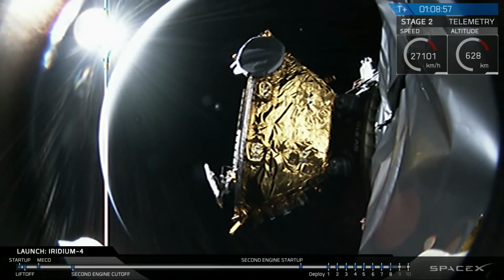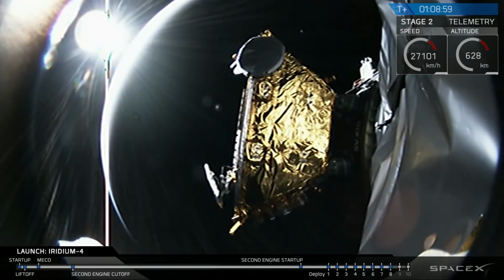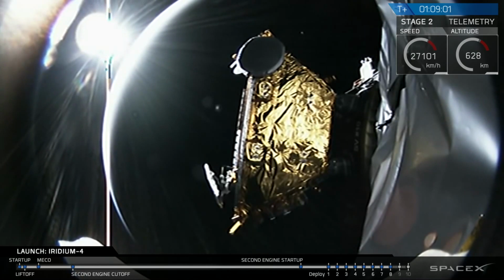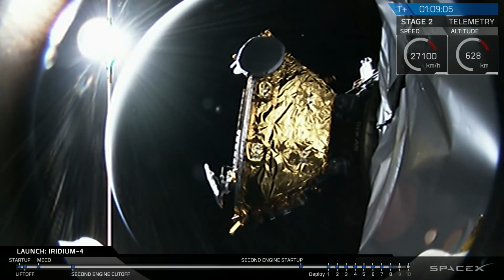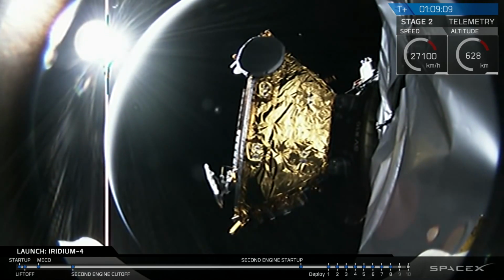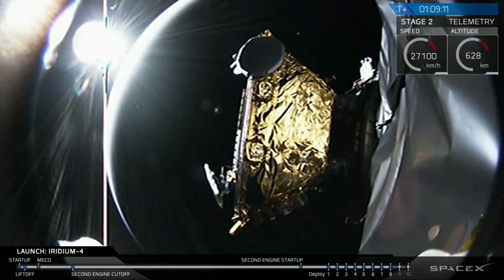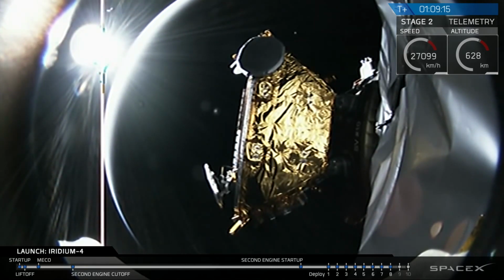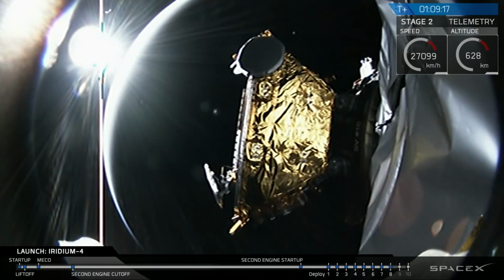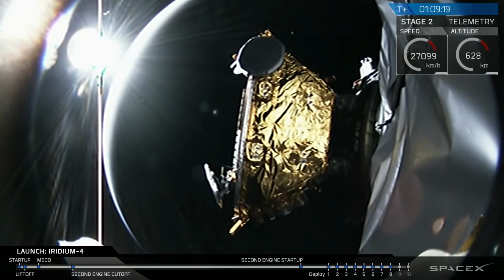Spacecraft 7, separation confirmed. There's the confirmation. The 8th of 10 satellites has successfully separated from Falcon 9. There are 2 more to go. The next one up will be the satellite that you see currently on the payload camera, so we'll get a good close-up of that one separating. The 10th satellite then is on the backside of the dispenser, and we'll only hear from telemetry that it's separated, but we won't see that one.